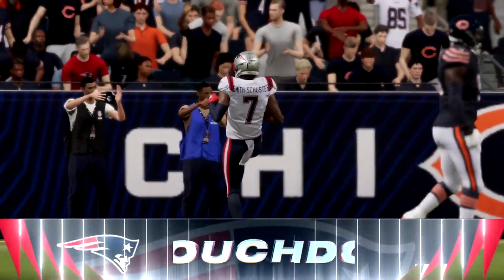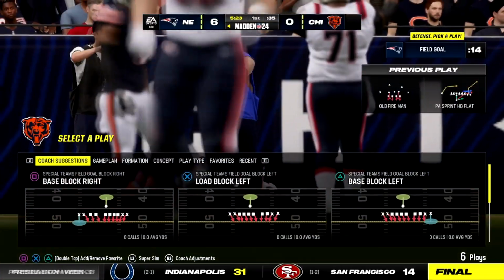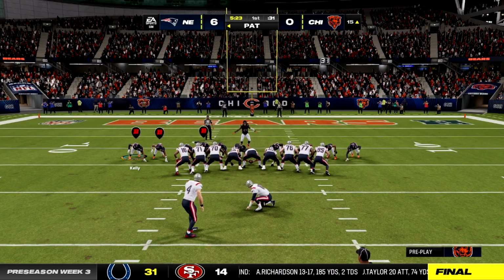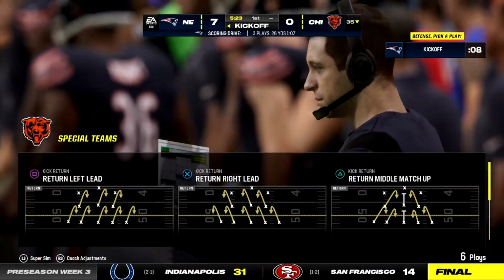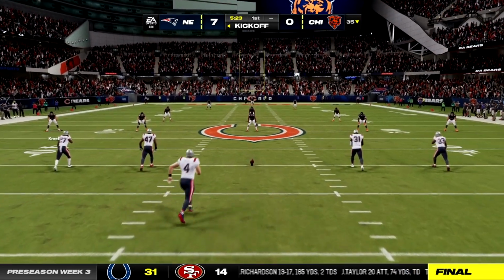I know that these videos can sometimes be long and sometimes be all over the place, but that's why you guys come here, is for my insanity here for football. As New England is able to get 7 here, I'm going to try to get us to the 4th quarter-ish. We'll look at this kick return here by Danny Matthews.